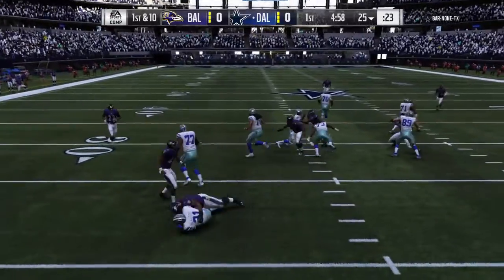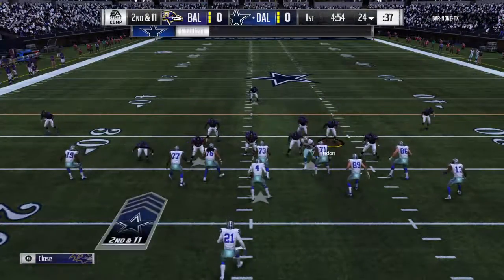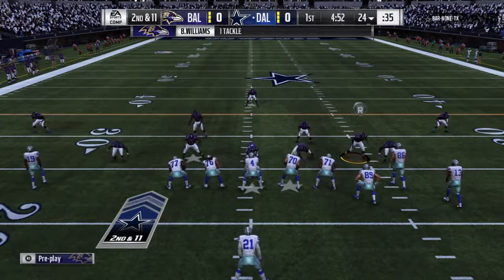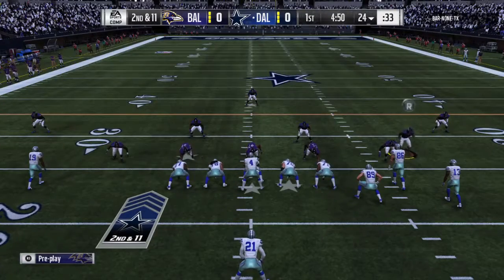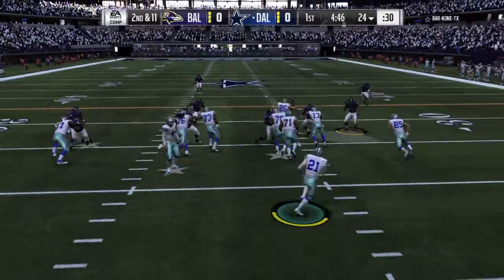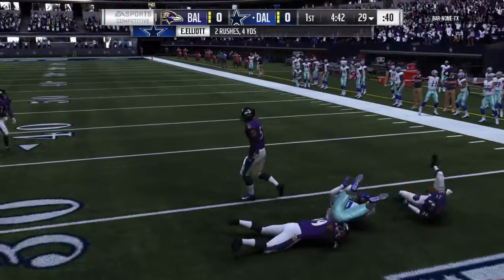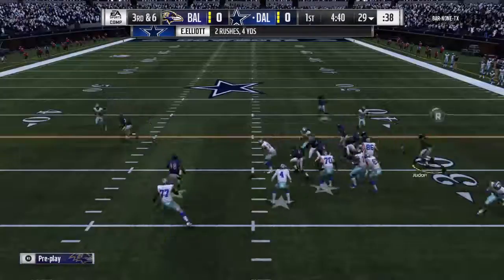Now the first carry for Ezekiel Elliott, and he is going to be stopped cold behind the line of scrimmage. It's a loss of a yard there, and now second down. Nice play right there to stop him behind the line, but I want to see how this defense continues to play him here in the first half. Yeah, we know. You know better than I. He has the ability to take over a game, so what do?